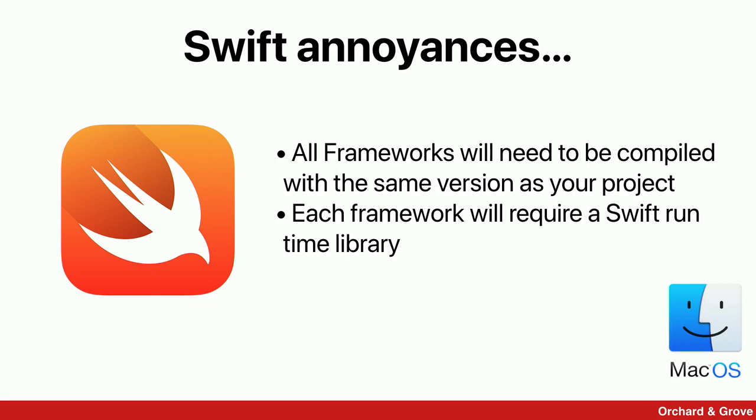With Objective-C, you can compile in one version. I don't even know what a version of Objective-C is. 3? Yes? All right, great. And then put it into an app that was version 4 of Objective-C. That does not work with Swift. Part of this is because of the runtime libraries that you've got to have in here.